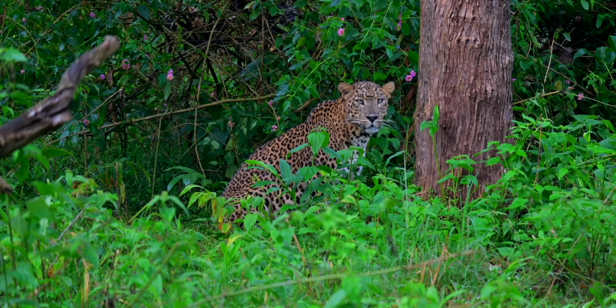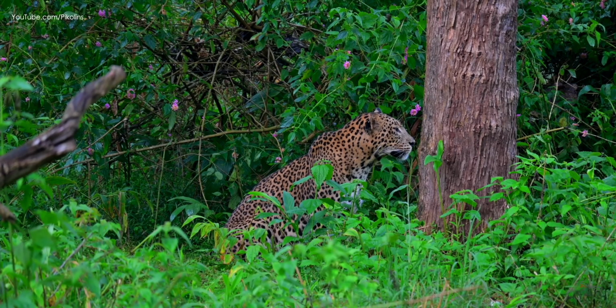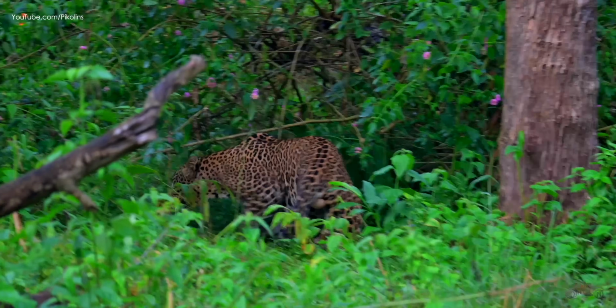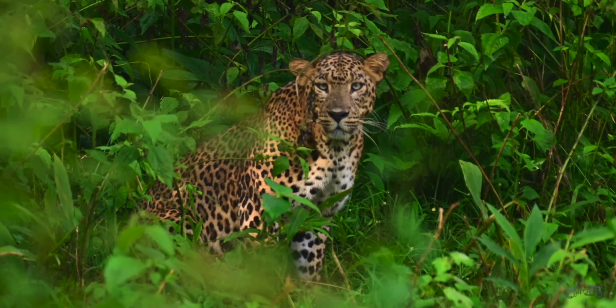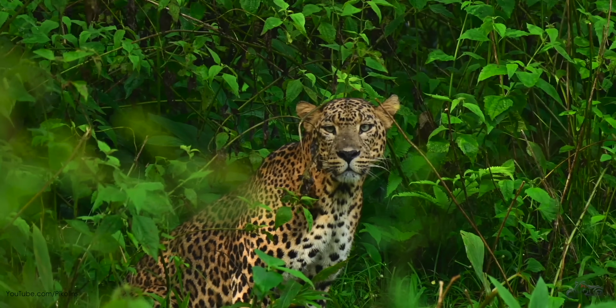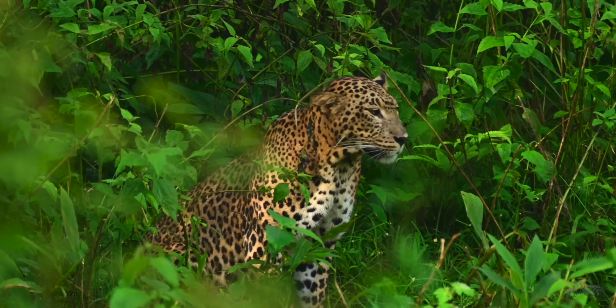Look how majestic it is, with a fierce look in its gaze. He is very shy and will retreat into the forest at the sound of a vehicle. We waited for a while, and then a leopard appeared, a sub-adult around 3 to 4 years old. It wanted to cross the road but turned back into the forest.